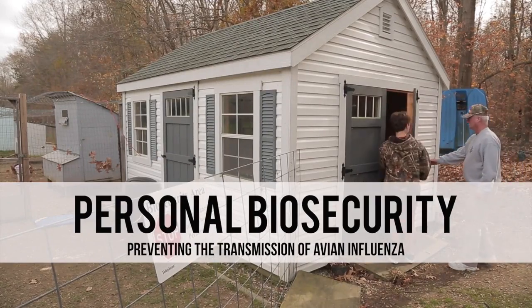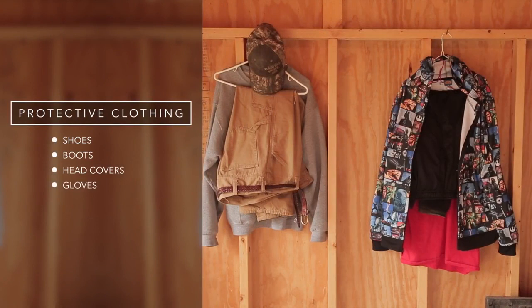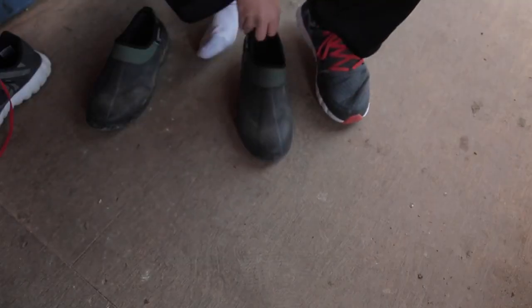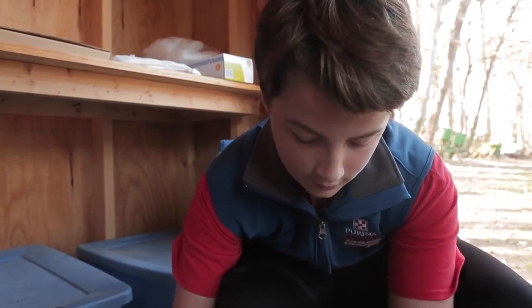Personal biosecurity. Keep protective clothing including shoes, boots, head cover, and gloves separate from the clothes worn outside the farm. It is important for you to adopt one of the following hygiene strategies regarding your footwear. 1. Keep a dedicated pair of boots for each chicken house.